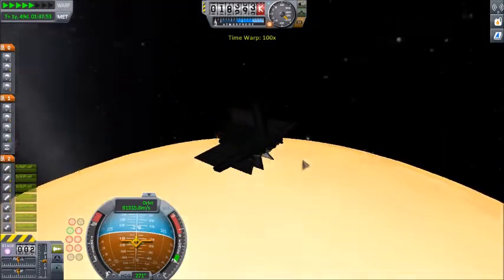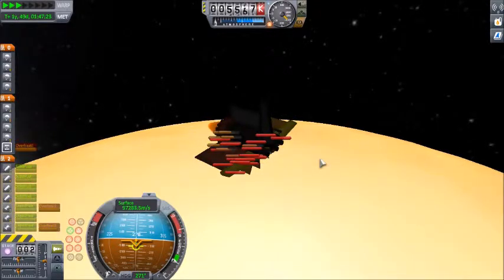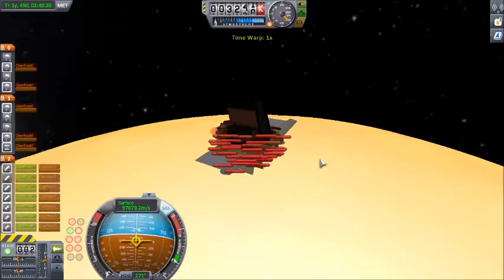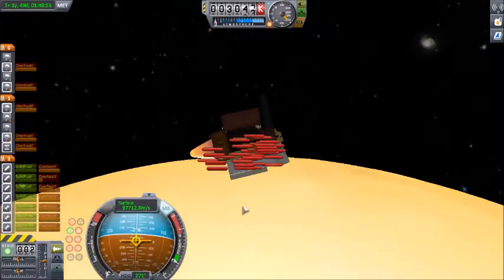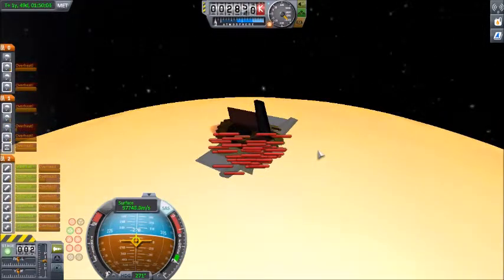Let's drop down. Oh, I'm burning! Look at me burn. I guess I can't go any further at this point, so... And I'm not gonna try the physics warp, because I'm going way too fast. I'm nearing 100,000 meters a second! How is my spacecraft so... It shouldn't be alive! This is madness!